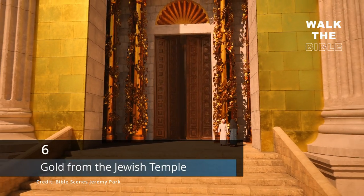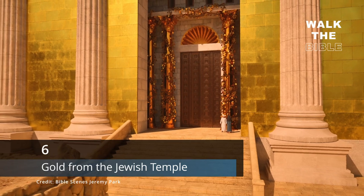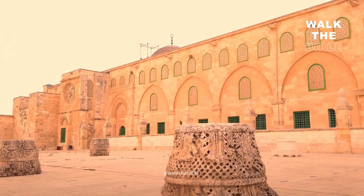At 6, gold from the Jewish temple. Have we found evidence for melted gold from the second temple in Jerusalem? When you walk on the Temple Mount, there's the open air museum, and you can see these capitals that once stood on top of great columns.